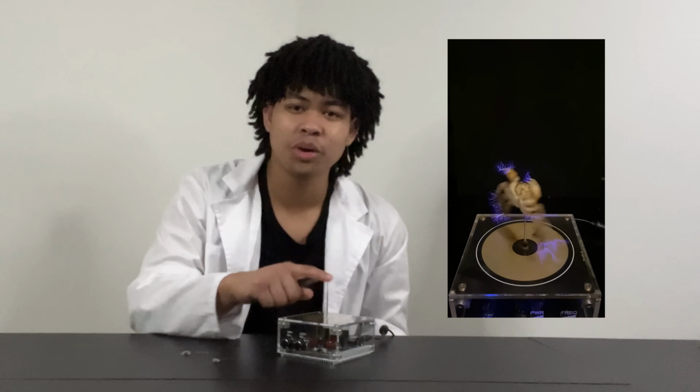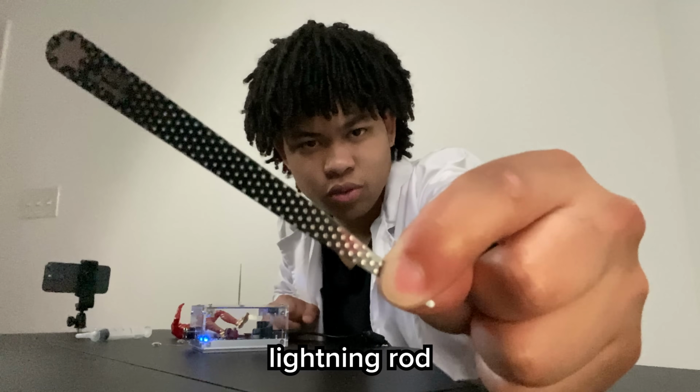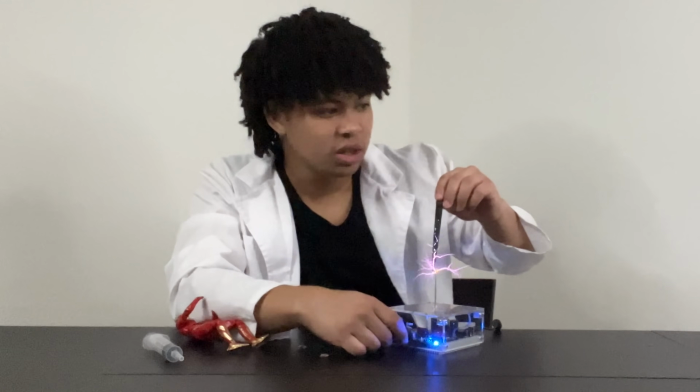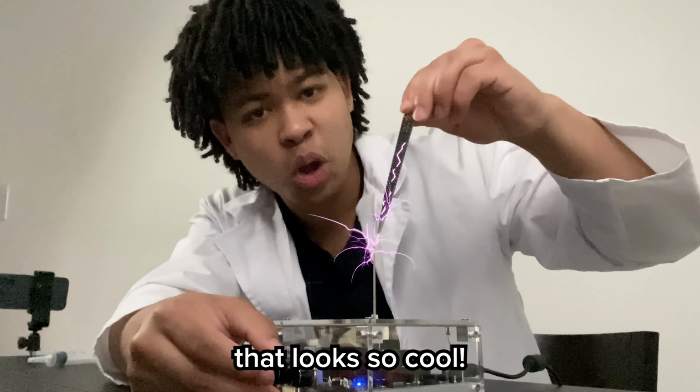For some reason, people like to put weird things on top of the Tesla coil, so I have a few things myself that we're gonna test out. Starting with this lightning rod. Whoa, it like shoots the electricity through this rod. That is so neat. I'm gonna turn it up all the way. I don't know if you can hear me, that looks so cool.